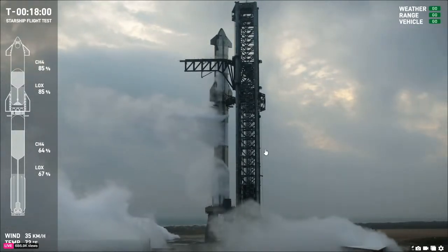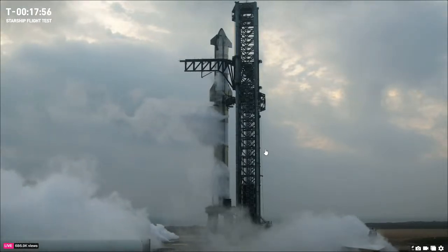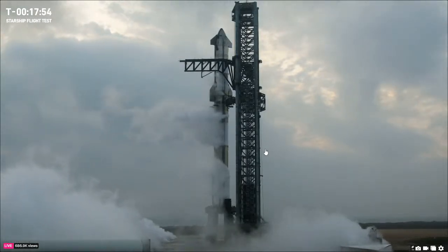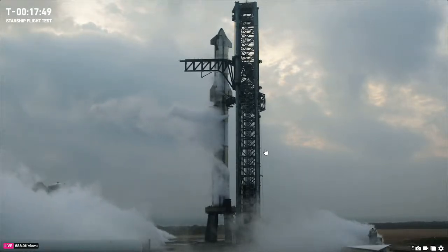But right now, we're just about to pass 18 minutes away from launch. Winds, again, they're still looking a little bit marginal, so we'll keep an eye on those. We're not working any other technical issues, and the range is expected to be green.